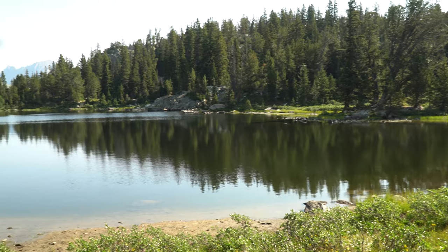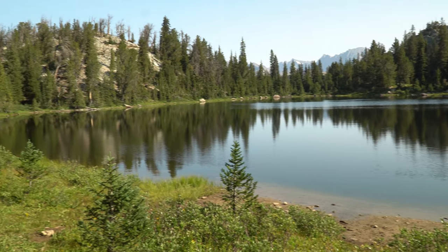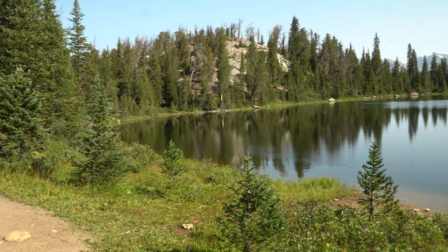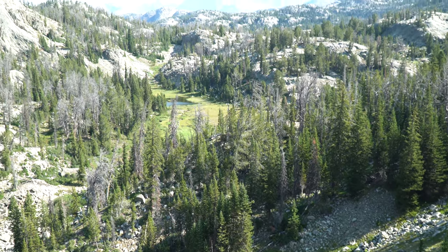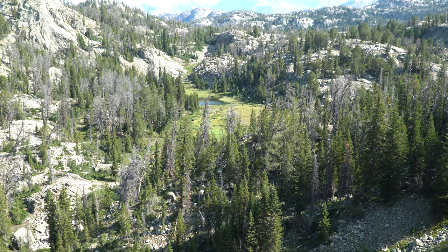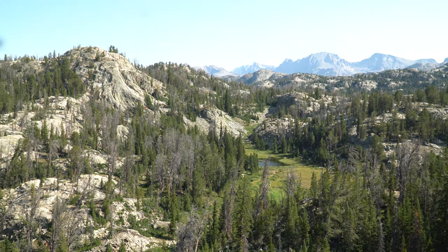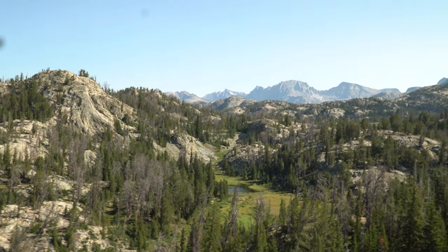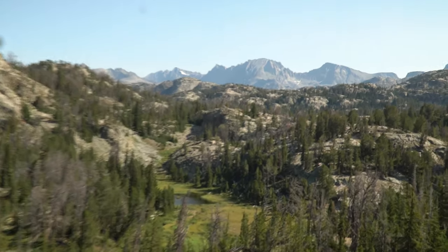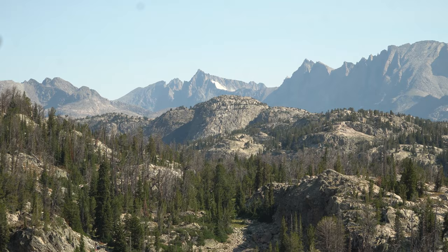This right here is Barbara Lake. Views are amazing right here. Right across the way is the Continental Divide. What views coming up. We have to go down there to that lake, or meadow I should say, and then back up through and then over towards Hobbs Lake. Some beautiful views, and across the way, I think, right there is a glacier. Wow.